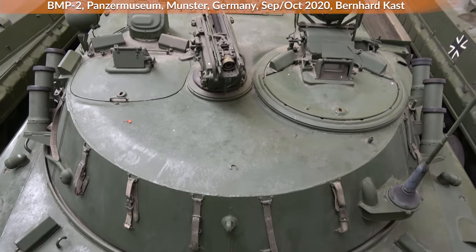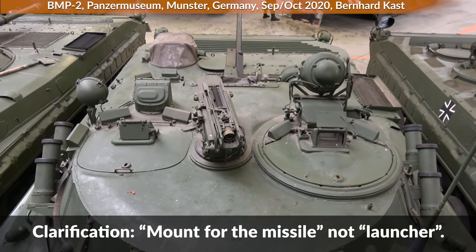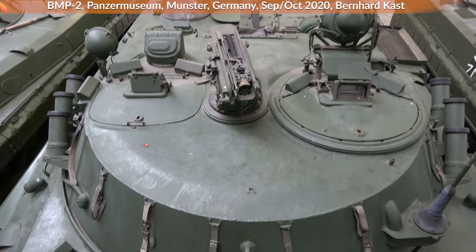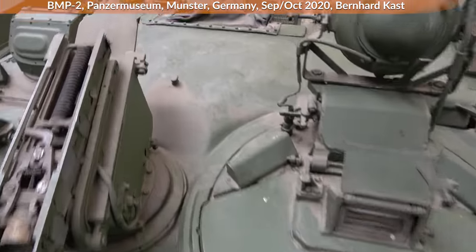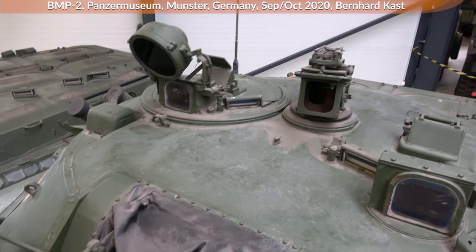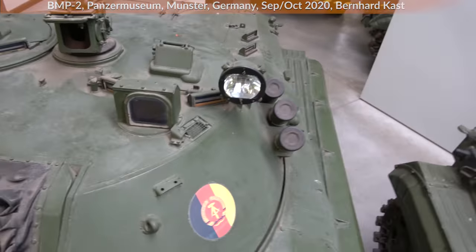Now the loading needs a bit of an explanation. You see the launcher in the center of the turret. It would be turned to the side and then turned upwards. So either the commander or a gunner via the hatches could load it without exposing themselves too much. You also need to consider that the hatches open forward. So inside might be a bit of an overstatement, but the loader would not really be exposed.